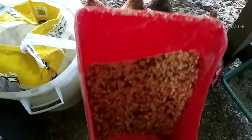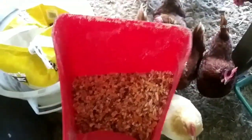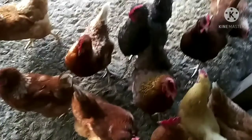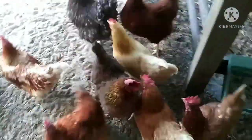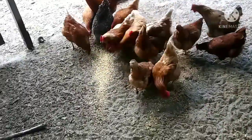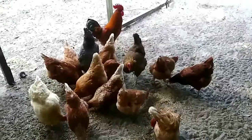As you can see, all the girls are wanting this. Every evening we give them scratch feed. Scratch is a mixture of corn and some other kinds of seed, and they love it. As you can see, they're anxiously waiting. So throw that out and they run to it, and I spread it out so the ones lower on the pecking order can get to it. That's a nightly or evening treat.